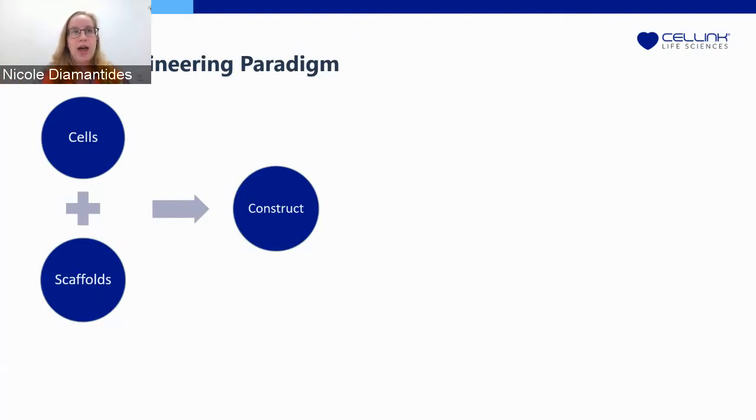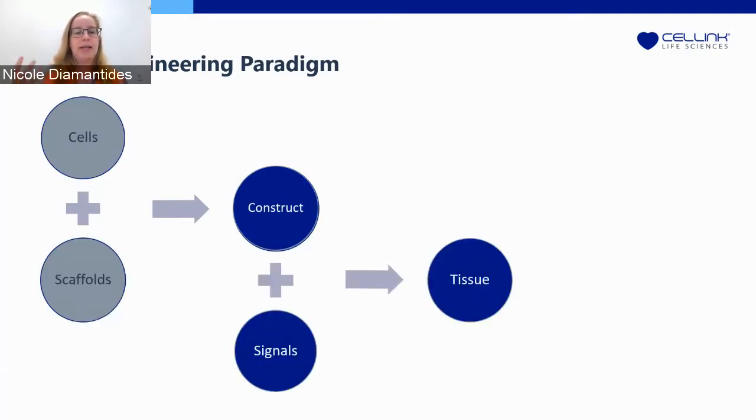The process starts with having cells. And these cells are combined with some kind of scaffold, something to give them structure. And when you combine these things, you create something called a construct. But that construct is not quite yet a tissue. So what actually needs to happen is that that construct basically needs time for the cells to really remodel their environment to produce the proteins and other components that they would normally have in the body. And so with that kind of time and different culture conditions, constructs can naturally, I'll say in quotes, naturally become living tissues.